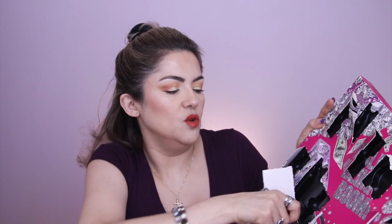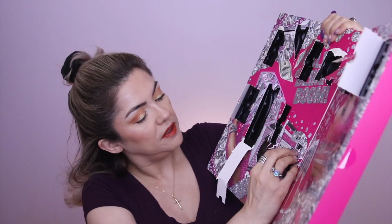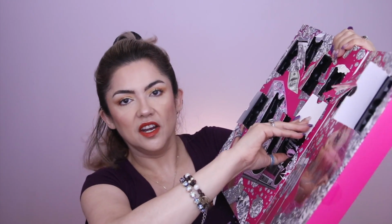Then for day number 11, we would get, ooh, this is a dark one. This is a soft matte lip cream in the color Roam. So this is a dark color. You put this down. Even though it looks super dark in the bottle, it's really not a dark color. NYX has really nice lip products. All right, so for day number 12, we have another lip scrub.